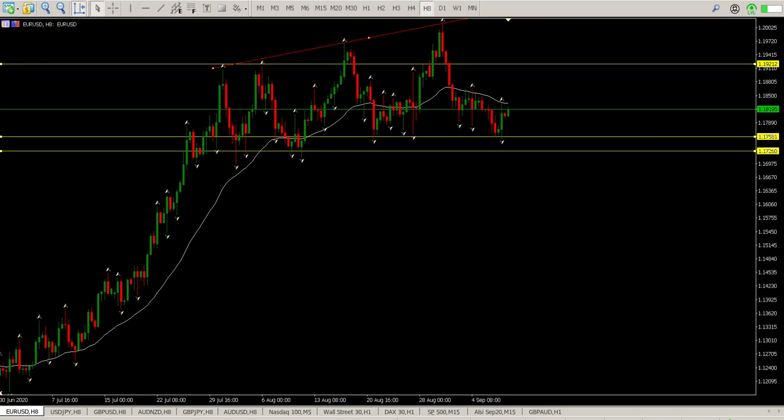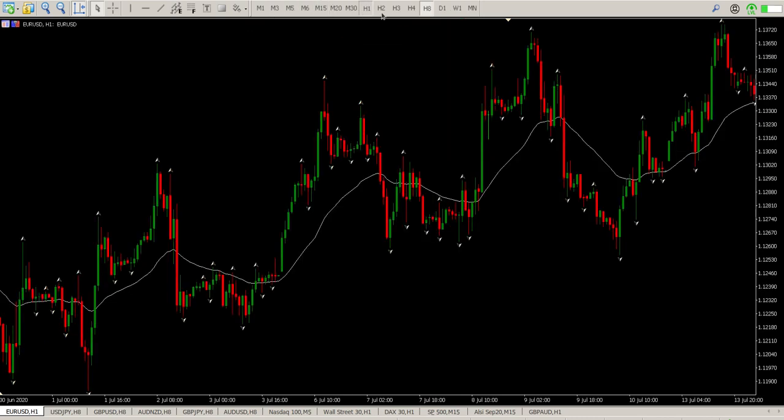So, starting off with Euro USD, still nothing really happening here. We are range bound, and you can see we did bounce off the bottom here, only to find resistance at the moving average.